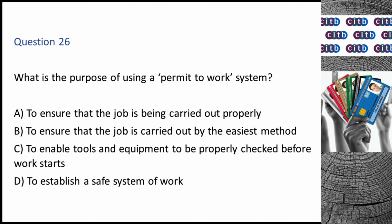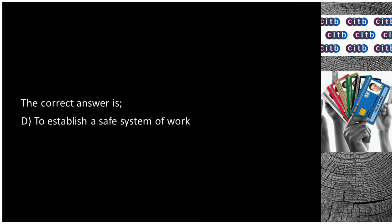Question 26. What is the purpose of using a permit to work system? A. To ensure that the job is being carried out properly. B. To ensure that the job is carried out by the easiest method. C. To enable tools and equipment to be properly checked before work starts. D. To establish a safe system of work. The correct answer is D. To establish a safe system of work.